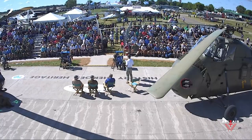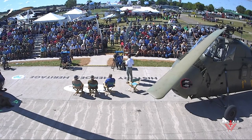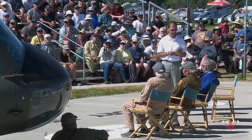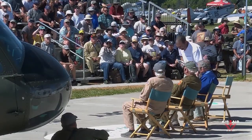The sequence of events, I think, is we're going to talk to General Brady for a little bit here, and then we're going to talk about each of the other airplanes. We'll do a quick walk around, and then we'll open it up to questions. So that's what I propose. And with that, General Brady, I'm going to open it up to you.